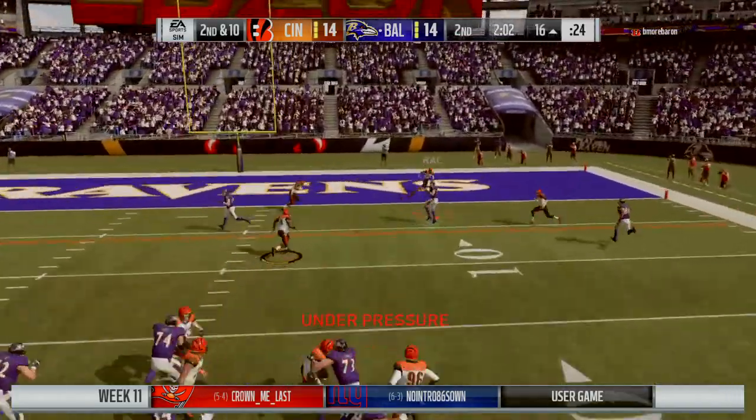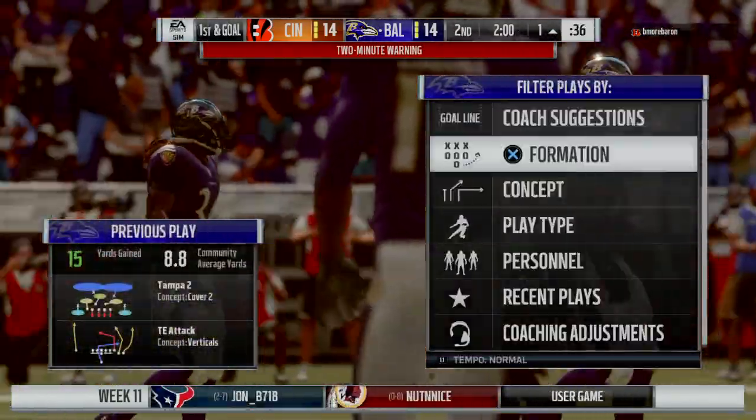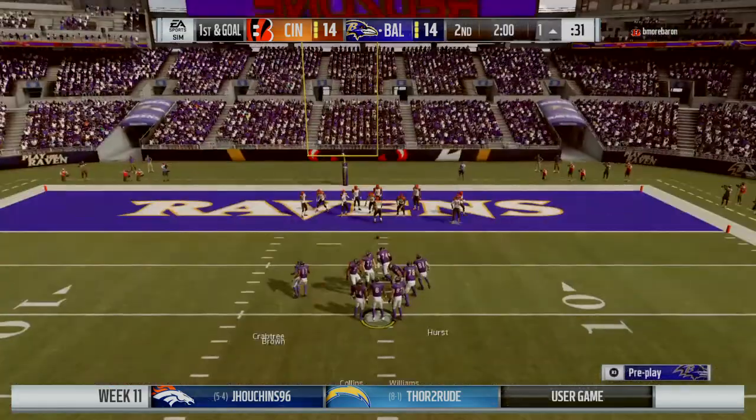2nd and 10. Here's Jackson again. And it's caught. So 2 minutes to go in a wild first half. We're back to Baltimore after this.